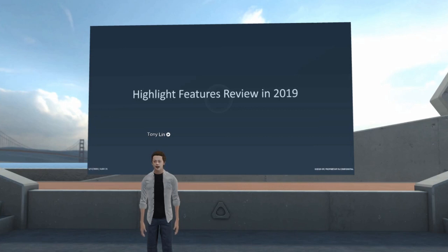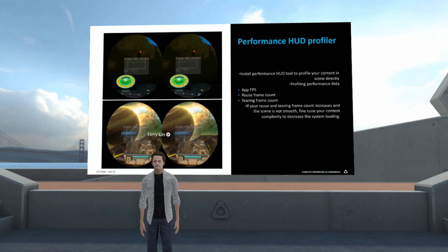In the last few pages, I would like to share some feedback from our valuable developers, who gained benefit from the highlight features in 2019. Firstly, Performance HUD. You can install the Performance HUD APK to display it in the scene directly. It provides performance data such as app FPS, reuse frame count, and tiering frame count.